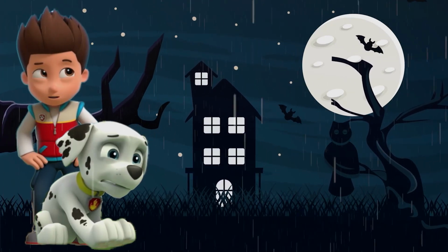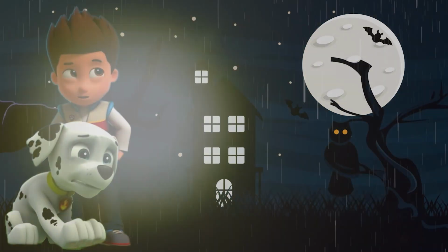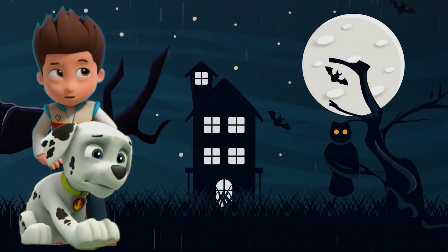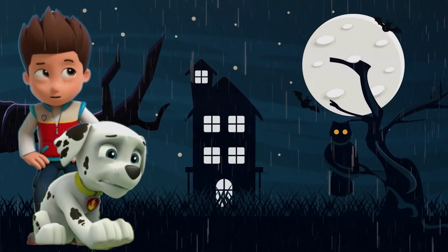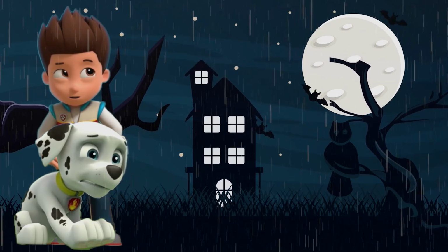Ryder and Marshall stared at the haunted house. Ryder put on a flashlight so he and Marshall could see better in the dark. Ryder and Marshall set off for the scary house on the hill to find the other pups. The house was very old with scary-looking windows.